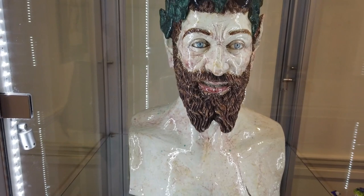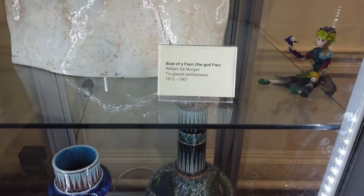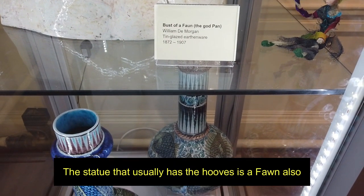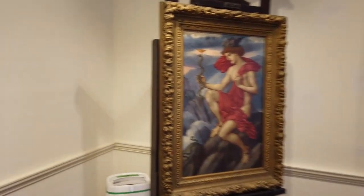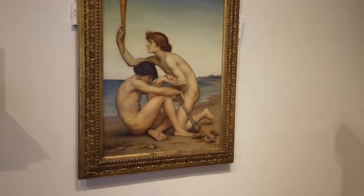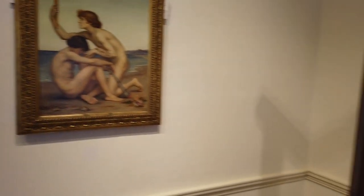Oh, I've got air on my nose, it's tickling my nose. Bust of the god Pan, William de Morgan, tin glazed earthenware, 1872 to 1907. I like nude paintings, me. I do. And two fellas there. There's friggin' airs everywhere. Get rid of that.